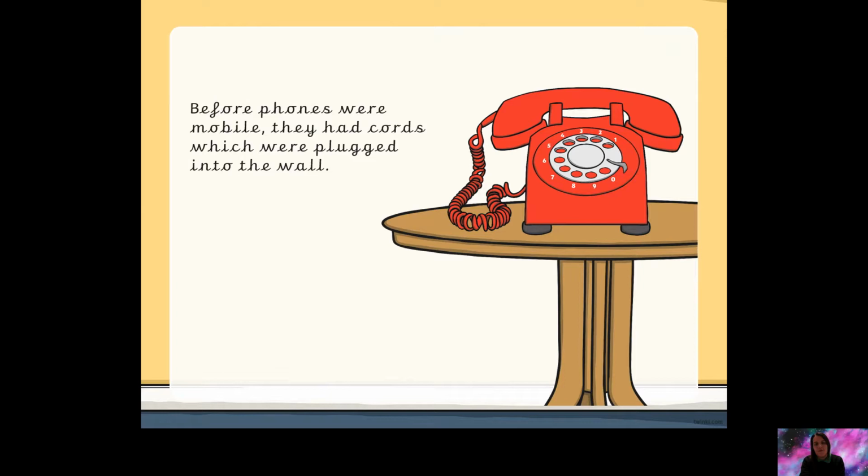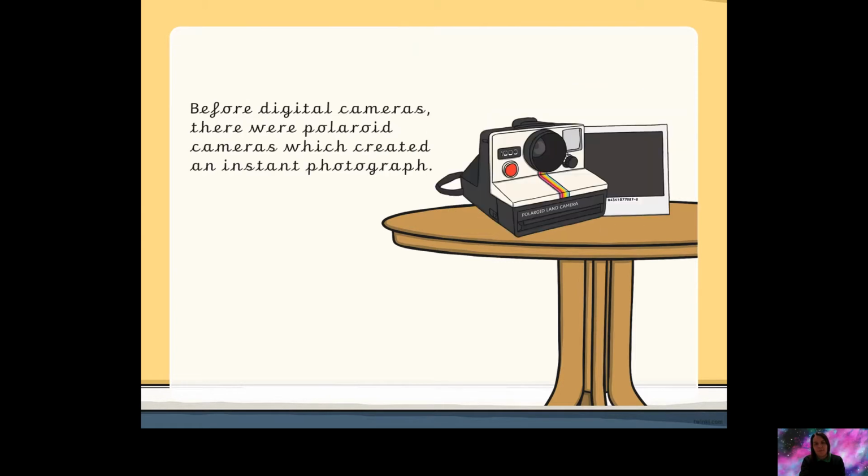So before phones were a mobile, you might have seen some of your grown-ups with mobiles, they had cords like this one, which were plugged into the wall. So now we walk around with our mobile phones and we don't need to be plugged into the wall. The amazing satellites help us. But in the past, that's what phones looked like.